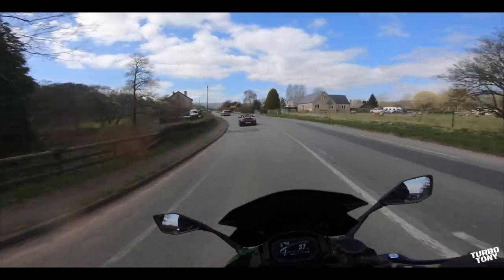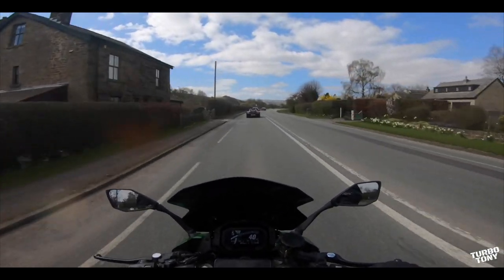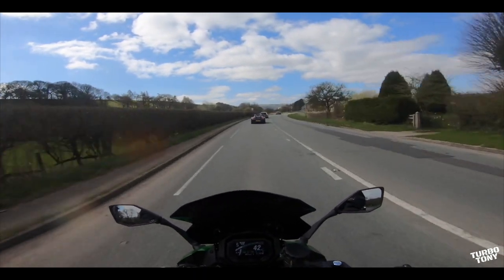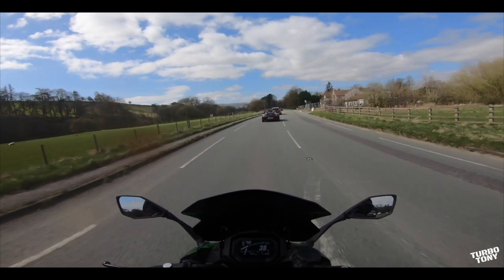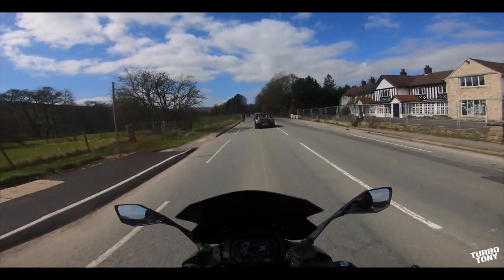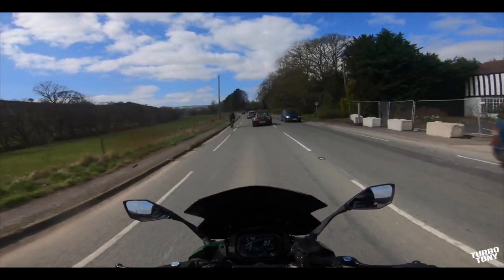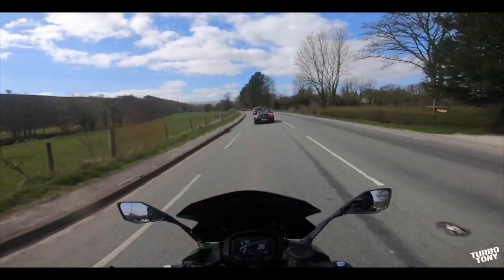So we've got a few villages to go down here, and once we get out of these villages, I think we've got to go through Hope. And then we've got Castleton village a little bit further on. And as soon as we get out of Castleton, we've got this amazing pass. It's called Winnats Pass, and it's like being carved out of a massive hill.